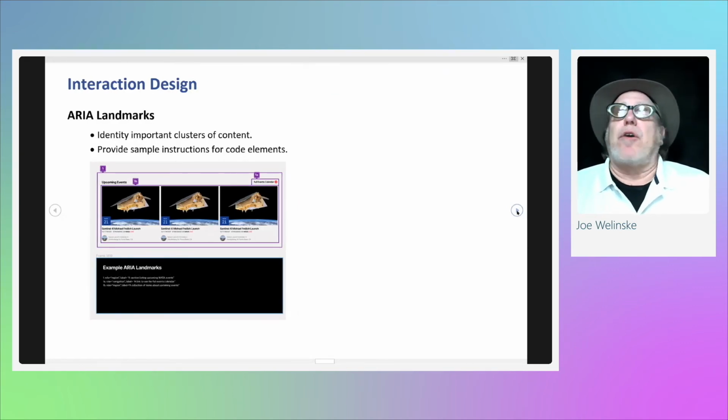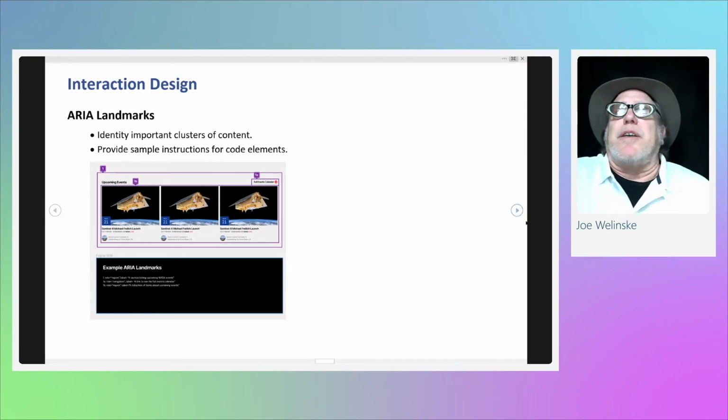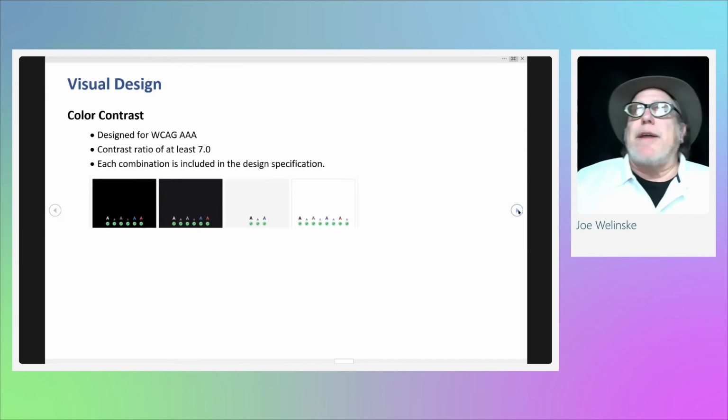That also carries over, thinking about accessibility as we move forward, also carried over into thinking about collections of content. So the NASA content tends to have a lot of complexity to it. And so the idea of identifying clusters of content was really important. And so on this slide I have a screen capture showing nested collections and instructions for area landmarks.